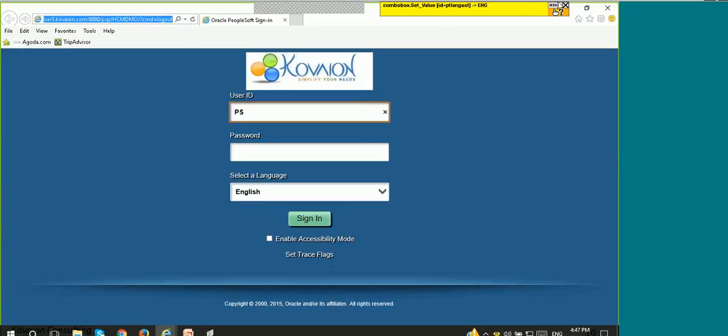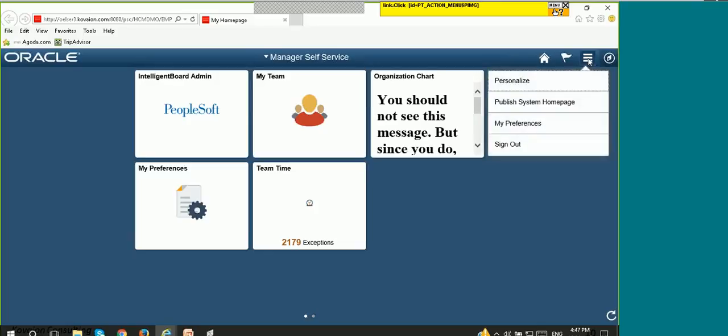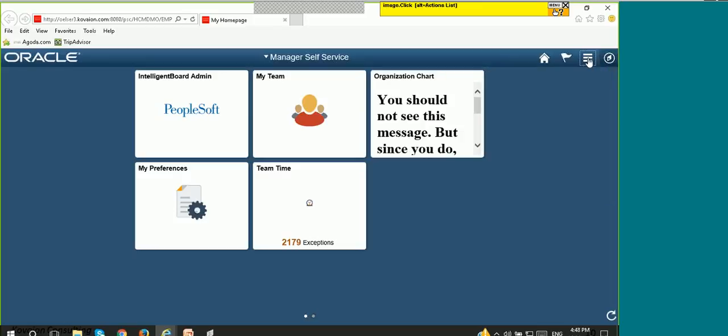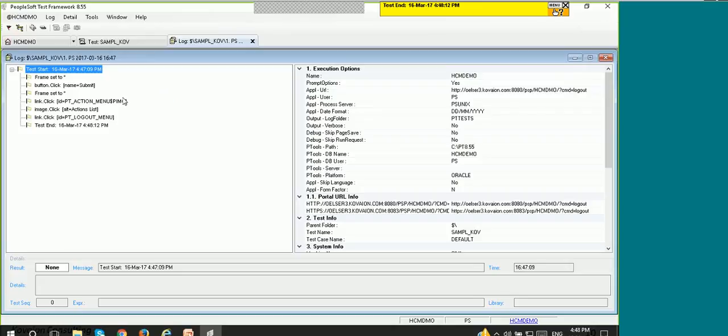This is a message recognition box. We can see it will show what it is going to enter and what action it is taking. After executing the test script, it will navigate us back to this log file. So here we can see the steps in flash.